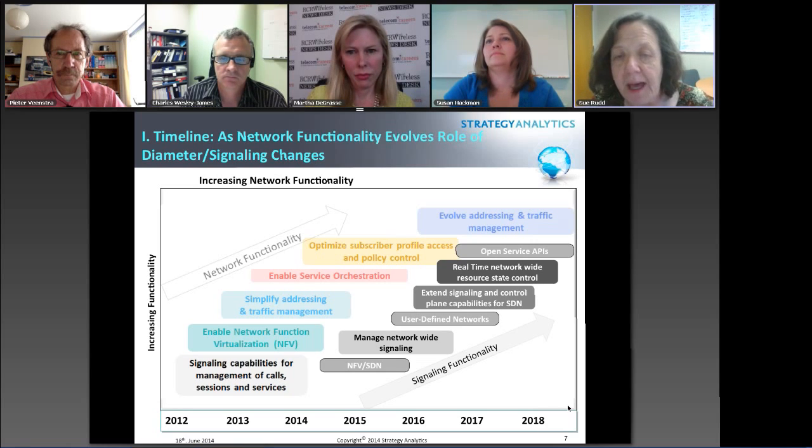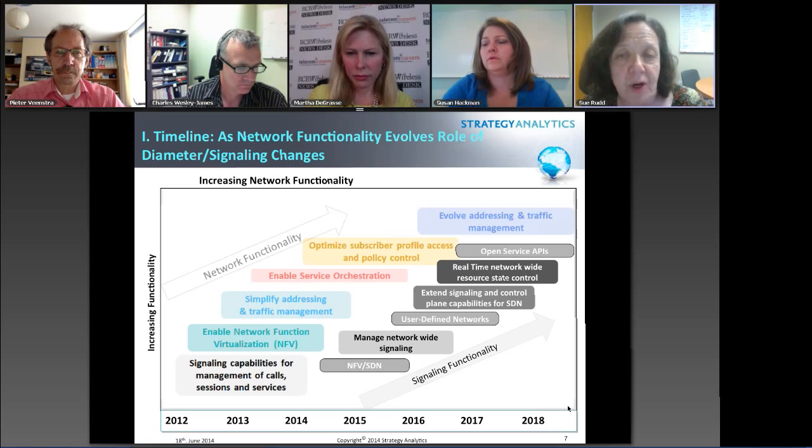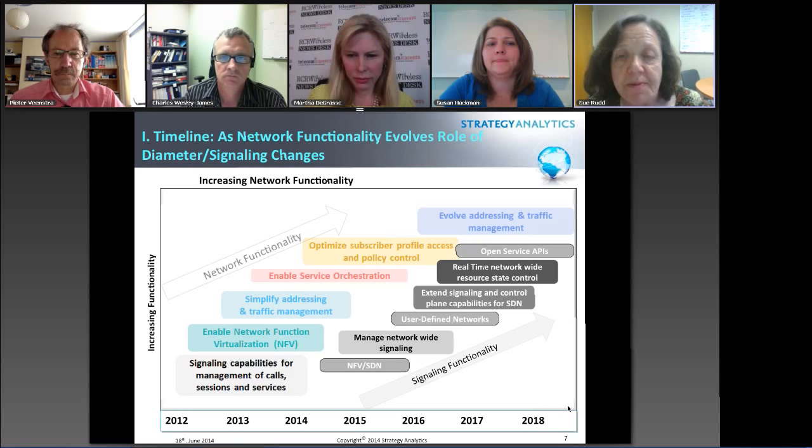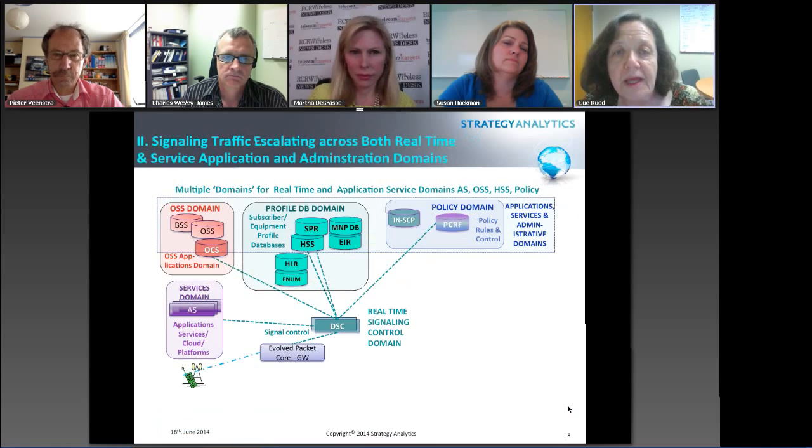But this kind of functionality has to be mapped, as we see on the lower ladder, if you like, on the bottom right, that matches the signaling functionality to this new world as we move to managing network-wide signaling, user-defined networking being one of the things that operators want to achieve, where an individual user can actually request a given service logic and assign themselves the required elements. We expect to extend signaling and control planes as part of software-defined networking, and we think that is going to be one of the most important trends in signaling over time as that control plane capability becomes the way in which operators optimize resources. And we expect all of this to be increasingly real-time as real-time state machines evolve across the network, and some challenges are going to occur in that space. Next slide.